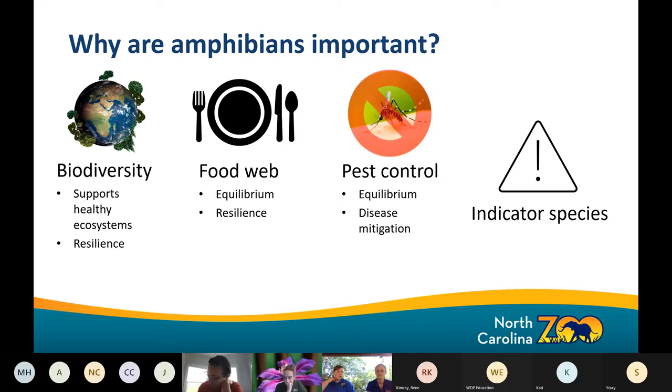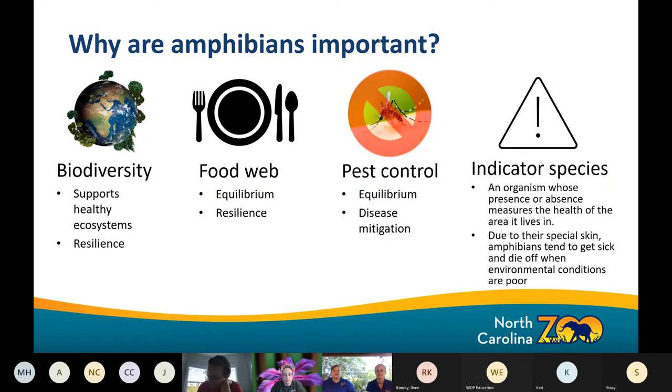And then indicator species. An indicator species is an organism whose presence or absence measures the health of the area it lives in. We were talking about how amphibians have that really special skin. They are usually the ones to get sick and die off when something's wrong with the environment. So if we're able to watch the levels of those amphibians and research them, then we can tell a lot about the health of their environment. Since the special skin can take anything into its body, if there's pollution or general changes in salinity or pH or something like that, then it can cause them to get sick, basically.